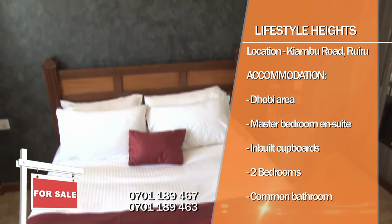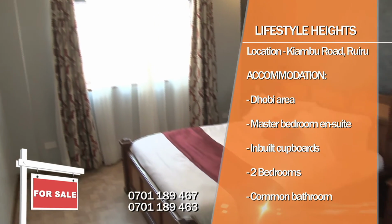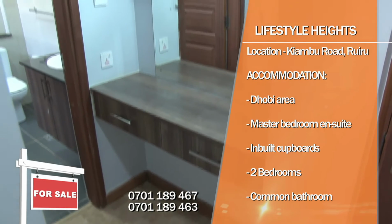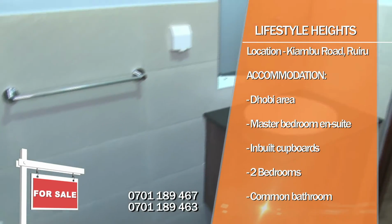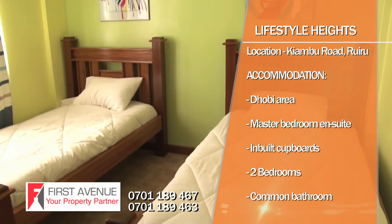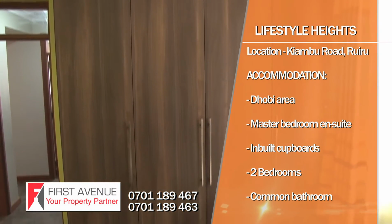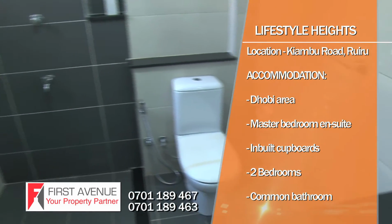The master bedroom is fitted with large windows that let in natural light. The spacious inbuilt cupboards provide sufficient storage, and a dressing counter. Given that it's en suite, the bathroom consists of a shower cubicle fitted with a rain shower head system. The 2 bedrooms also consist of spacious inbuilt closets, complete with large windows. They share a common bathroom, which is fitted with tiles.